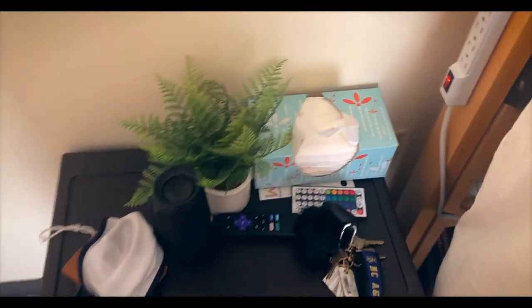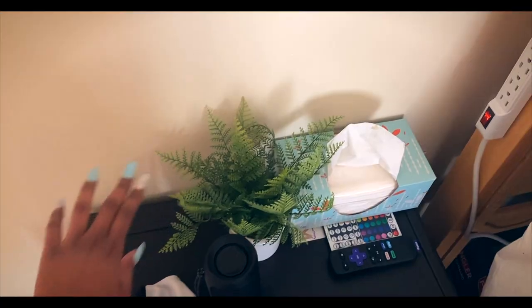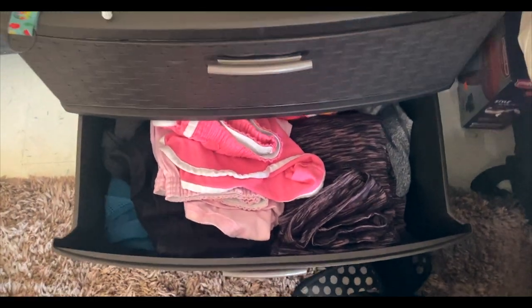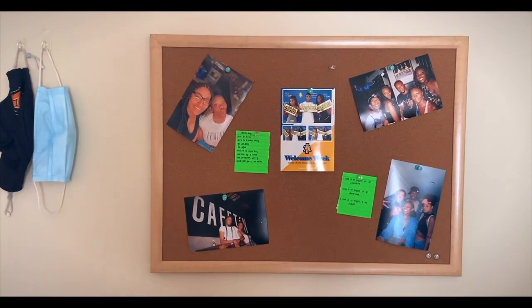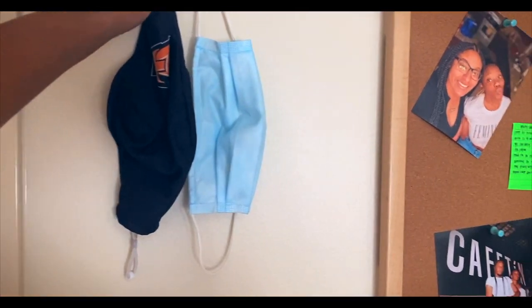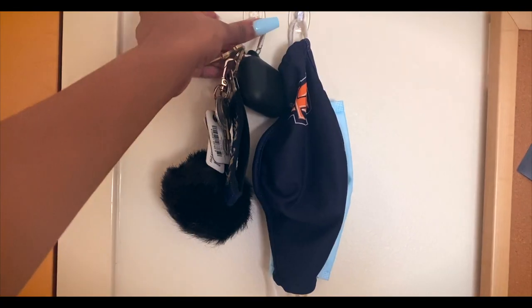So on top of it, I have this plant that Holly got me for Valentine's Day, if you watched that video. This speaker that I actually use in mine is Holly's. First drawer is all my dresses and skirts. And this drawer is just leggings and shorts and stuff. This drawer is shorts. So then right here is this bulletin board that I got from Walmart, and it just holds pictures. And this area, it's these two Command strip buttons. Usually my mask goes right there and then my keys go right there.